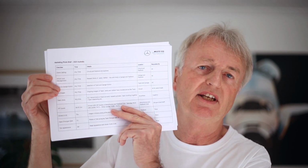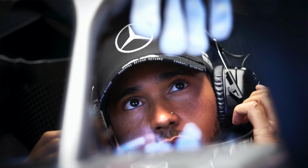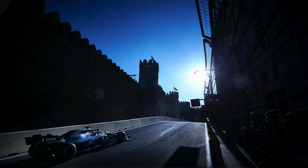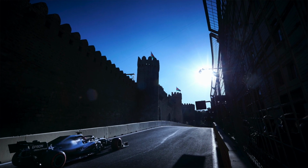Also, one other vital piece of equipment, the F1 pass. This gets you into the circuit, through the swipe gates, through various gates to let you out onto trackside. The other thing that I carry around with me all the time is my brief from the team. I get supplied with a brief every race. I work to this. I work on other projects as well, so if I see a nice picture, I will take that. Most pictures get used in some form or other, social media, marketing, brochures, general media work, newspapers, magazines.